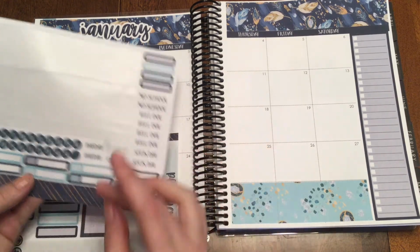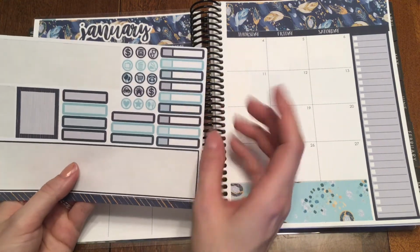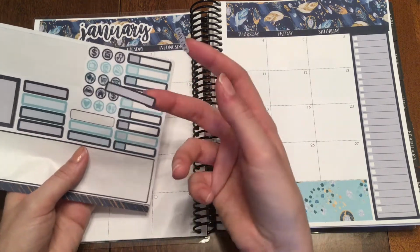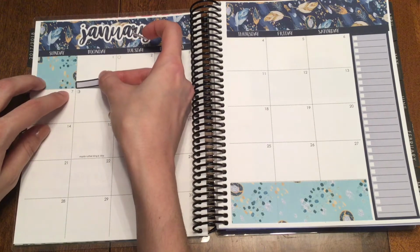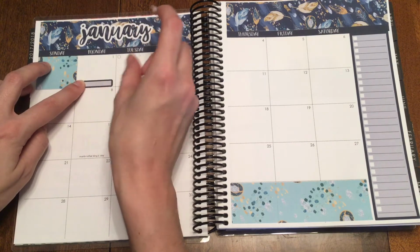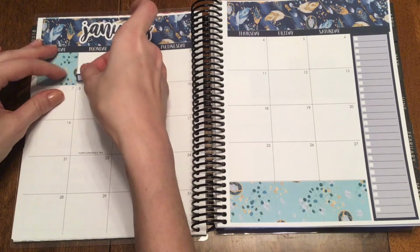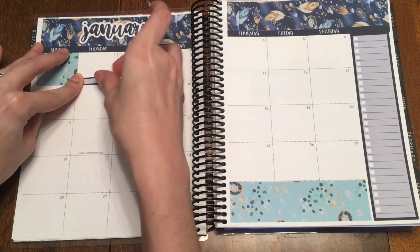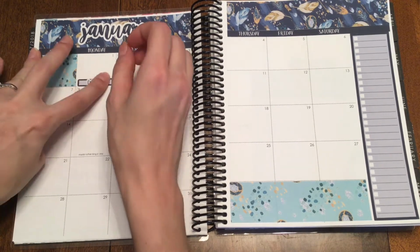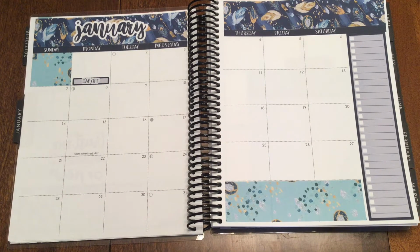sticker, and I'm going to use one of these labels. I'm just going to take the navy. Oh, and that needs to be centered. Day off. Perfect.